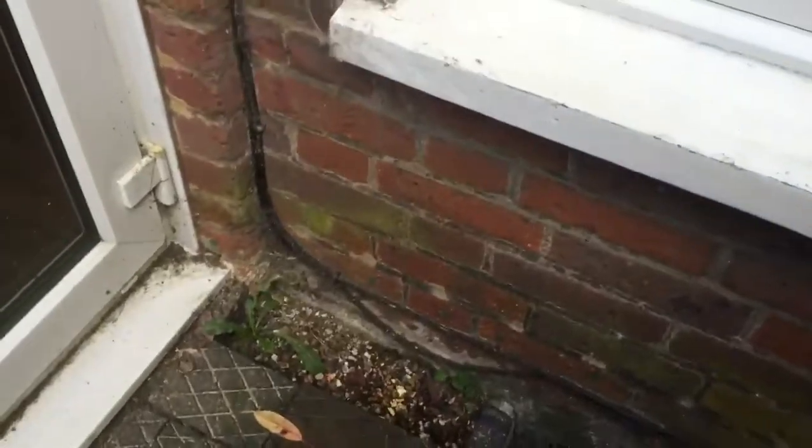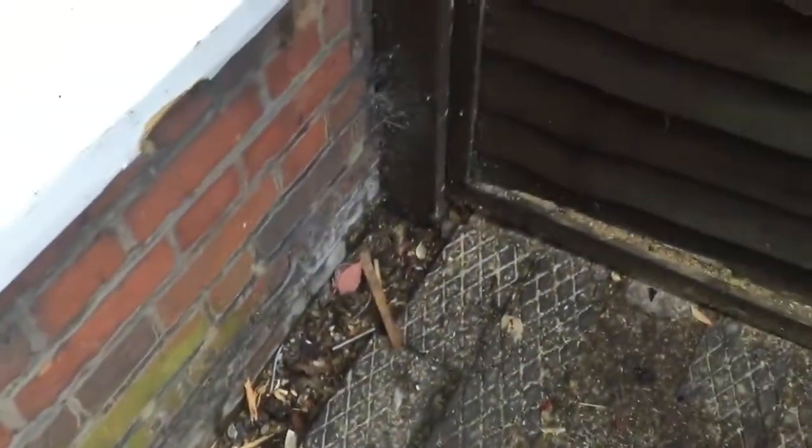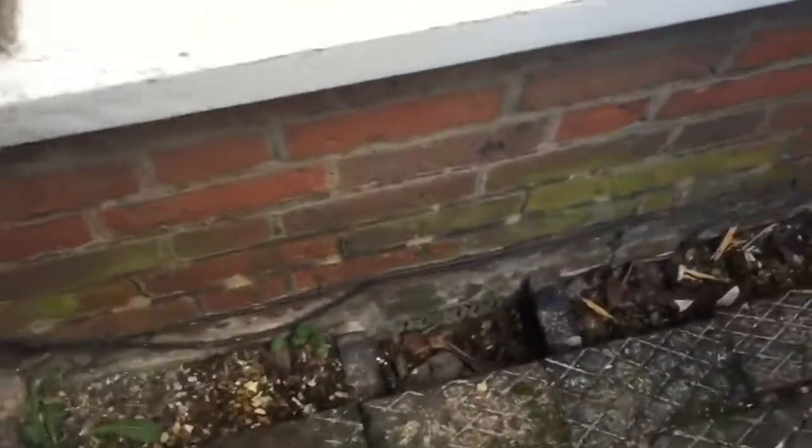So, as well as the damp proofing treatment, the recommendation, I think, was to cut back these brick block type sort of things, and to fill and to put gravel down, which is sort of better than nothing. It's better than having these things right up against the wall, but it's not enough.